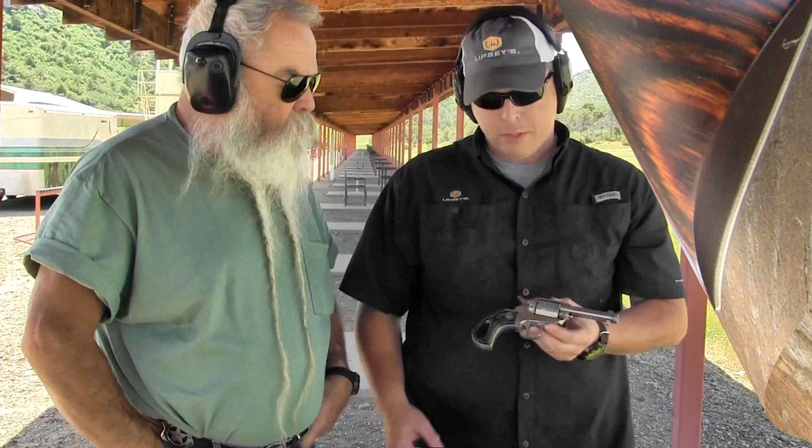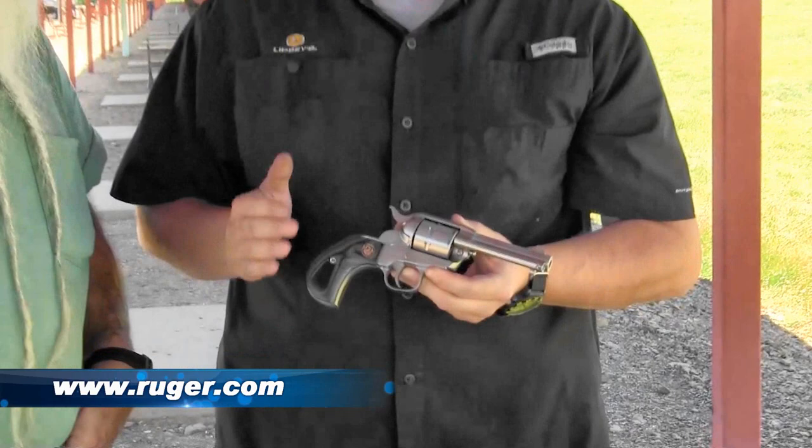Next gun you got, Jason? This is a Ruger Single 7, but this is a new model. It's a fixed sight bird's head 3 3/4-inch gun. That's handy. Yeah, it is.